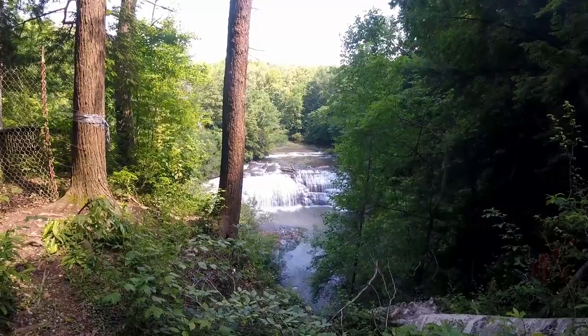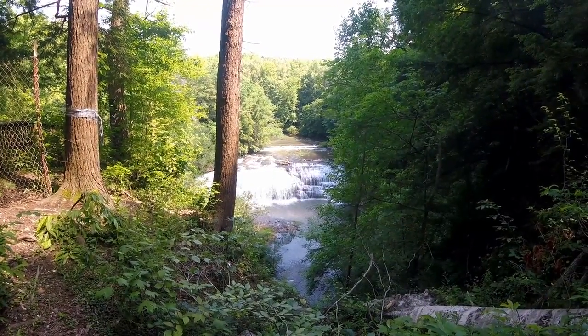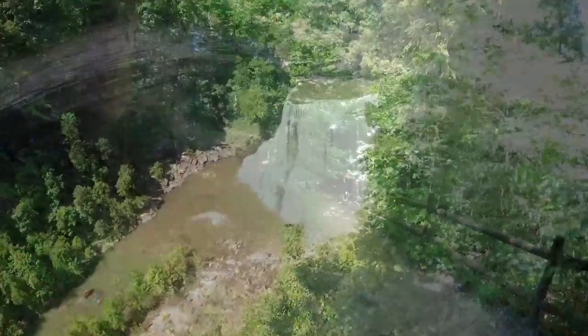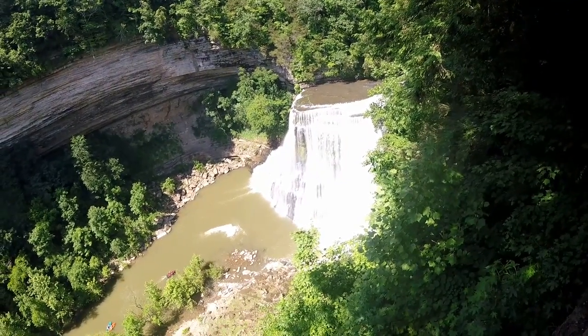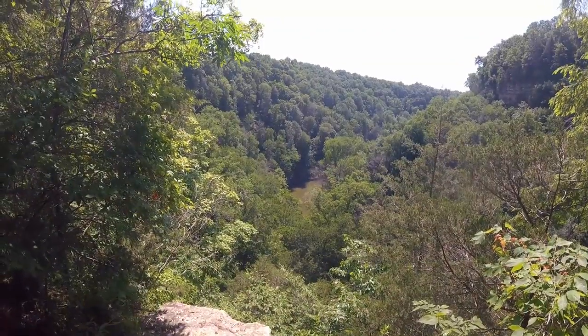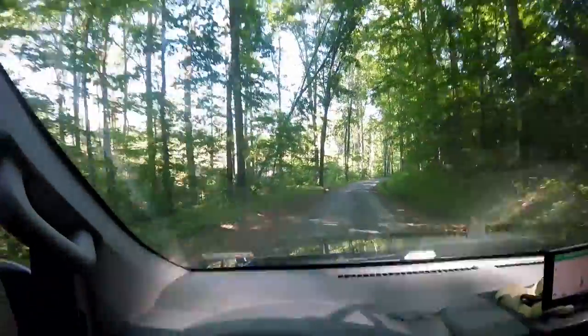Just another view that thousands of people will walk along this trail and stop and see. And so for most people, this is the best view that they're going to have. We're going to come in from a different way and get a different view of this place. See that creek coming in? That's how we're going to get here today.